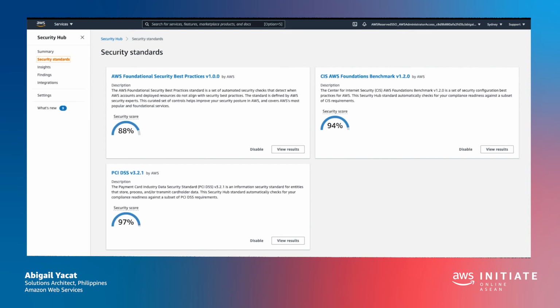Security Hub creates a score to show you how you're doing against security standards. A security standard is a collection of controls based on regulatory frameworks or industry best practices. In our demo, we have AWS Foundational Security Best Practices, CIS AWS Foundations Benchmark, and PCI DSS.